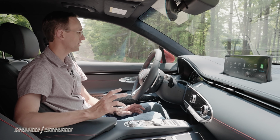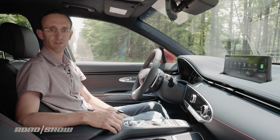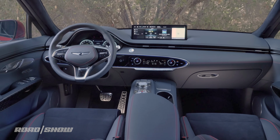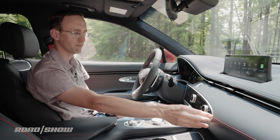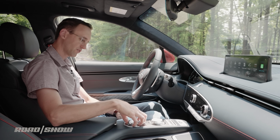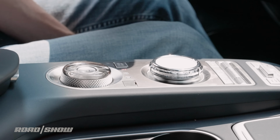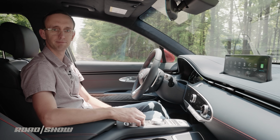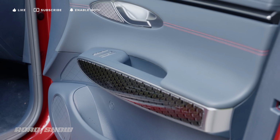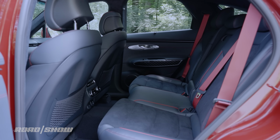This vehicle's cabin is sumptuous and elegant. They absolutely knocked it out of the park. I mean, there are so many beautiful, soft materials in here. There's lovely stitching, this sort of matte metallic trim, and then they've got this very cool sort of basket weave texture that they put on the shift dial and elsewhere on other controls. It's just stunning.